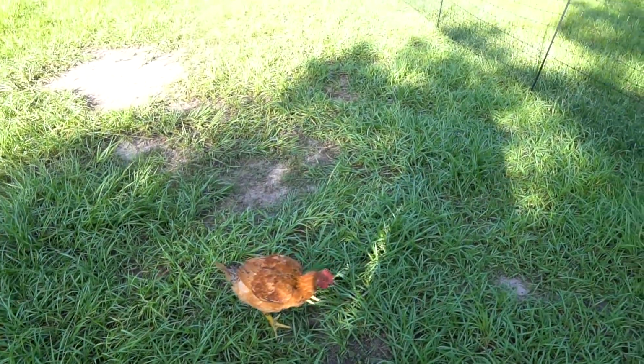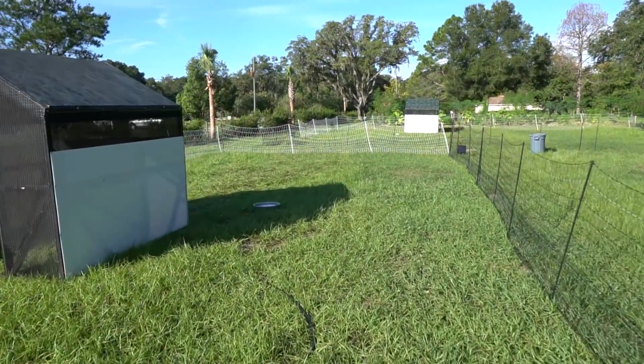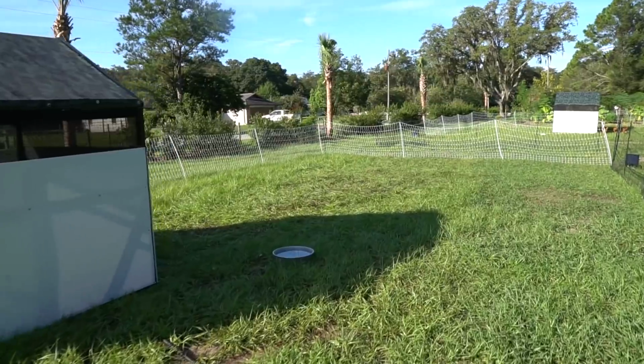Whew. And who said meat birds are lazy? These guys scratch, peck, roost, jump, fly over the fence if they're hungry. They will leave this area if I'm not feeding them a second time today.